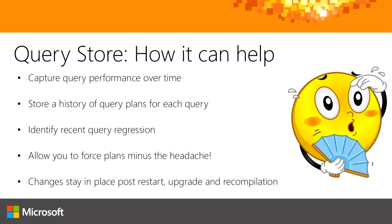So query store is going to help you a lot as a DBA because it's going to allow you to pinpoint queries that have regressed really quickly. It also allows you to be quite proactive because it acts as a flight recorder for your database. The same way that pilots have a flight recorder box with a history of everything that's happened, same sort of thing with query store. All the queries that come through your database get recorded once you've enabled it. It's going to store a history of the execution plans for each query, and it's also going to help you identify recent query regressions. So it's going to allow you to force your plan minus the headache of having to force a plan guide.